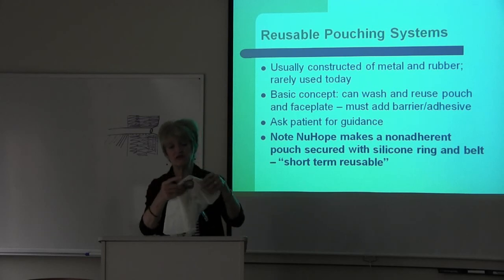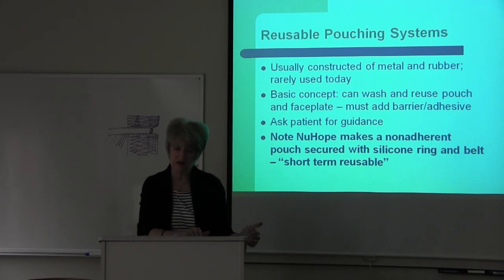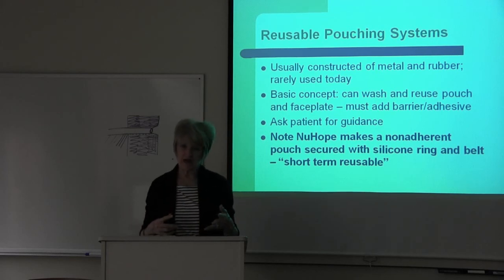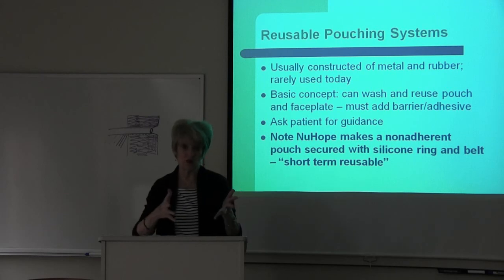And we think about this when we have patients who have a lot of allergies to skin adhesives, because this one does not rely on adhesives. You might think about it if you have a patient who has a lot of difficulties centering the pouch. And the reason I say that is because if I'm using an adhesive product and I don't get it centered correctly the first time, I've wasted that product. And so a patient could go through multiple pouches trying to get one in place. In contrast with this system, since it's just a silicone ring, if I don't get it quite right the first time, I clean my skin and reposition.